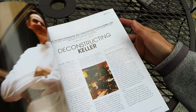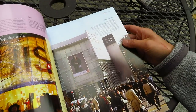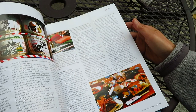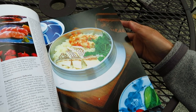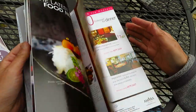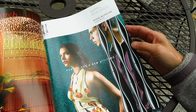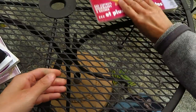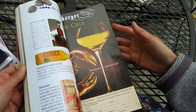Wow. Wow. Thomas Keller. Ooh, wow. Who is this Gap magazine? This one must be a, so many pretty food. Okay, let's, this one is pretty. And Pewter has a new attitude. Pewter. Elle à Table. Also, Elle à Table.